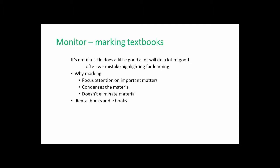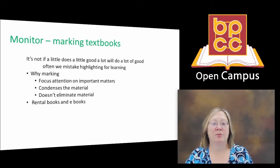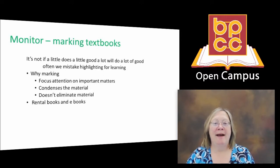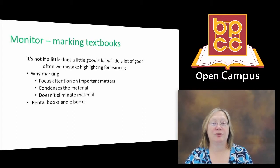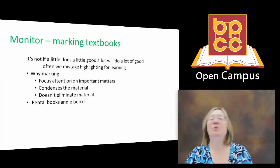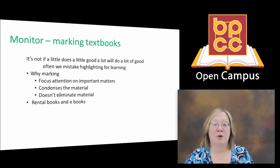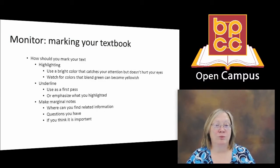Now, I always have students ask me about rental books and ebooks. Most rental companies do have some concerns about you marking in their textbook. Students who use rental books often first check with the rental company about their policies. I have students that don't use highlighters but use pencils to mark important information, and then once we're finished with that test, they go back and erase any of their pencil marks. Using ebooks, I have several students that have absolutely no problem highlighting exactly what needs to be highlighted and even making marginal notes. So ebooks do seem to be a good source for working in your classroom and at home studying.